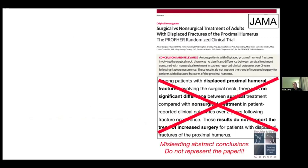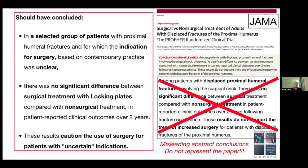So instead of writing this in the abstract, I think the authors could have written what they found indeed: that in a selected group of patients with proximal humeral fractures, in which the indication for surgery based on contemporary practice was unclear, there was no significant difference between surgical treatment with locking plates compared with non-surgical treatment in patient-reported clinical outcome over 2 years. And that these results caution the use of surgery for patients with uncertain indications.